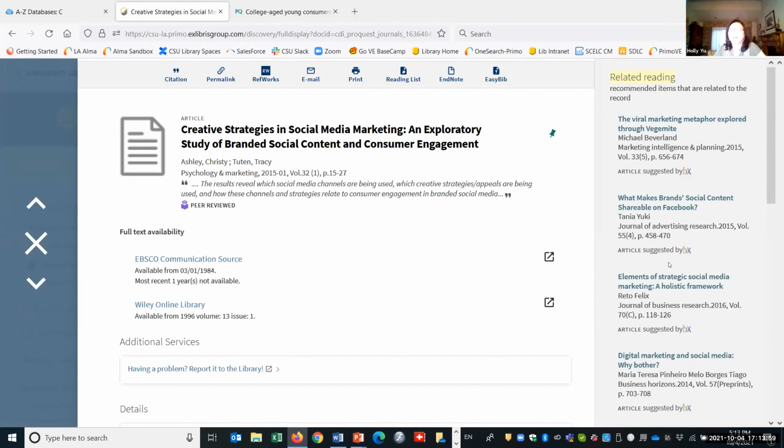Exactly. It's a relevant, cool, related reading. And we call this service a BX service. It's basically an article recommendation service.